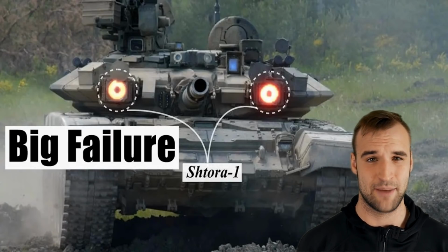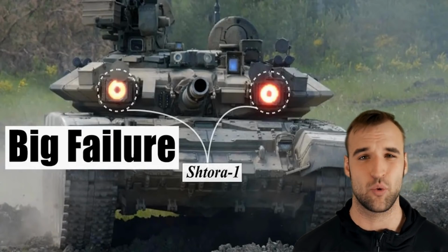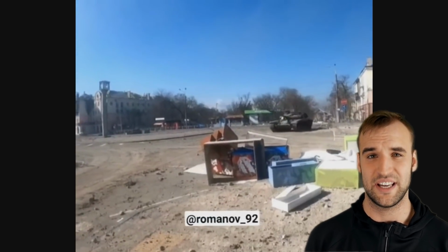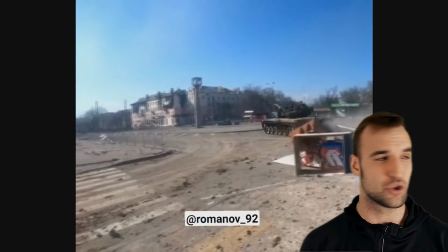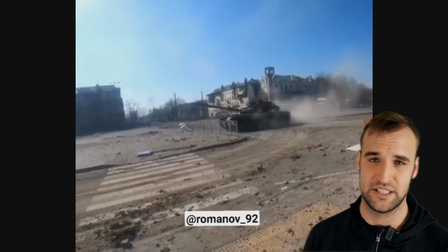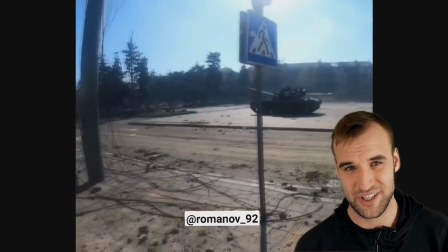Russians have laser jamming devices on their T-80 and T-90 tanks. They're called Shtora-1. The system was integrated onto T-80 and T-90 tanks in 1995. So no T-72s have that system. Definitely not all of the T-80s and T-90s have that system. Most of the Russian tanks in Ukraine are T-72s and T-80s.